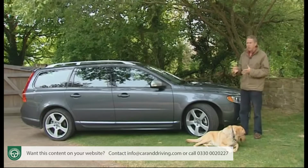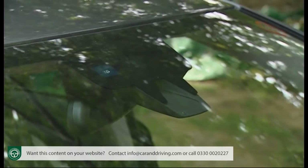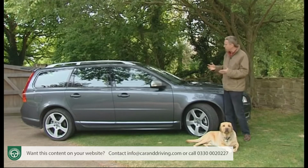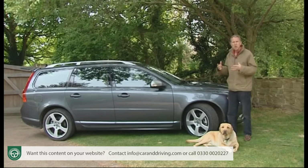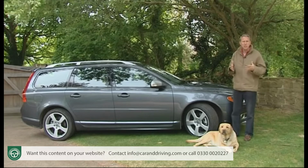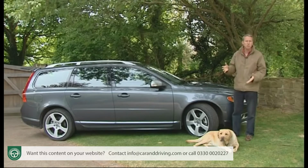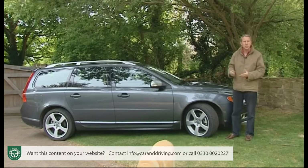You also get Volvo's clever city safety system, whereby a laser fitted to the windscreen monitors traffic and other objects ahead of you. It uses the same kind of technology that this car's collision warning system also looks after, to make sure that if there's something in front that the system senses you're about to hit and you're not going to brake in time, well, it can either brake the car automatically if your speed is low enough, or if your speed is slightly higher, it can reduce your velocity to reduce the severity of the impact.